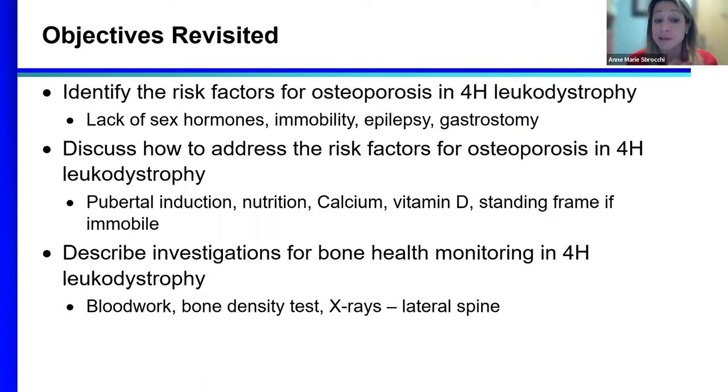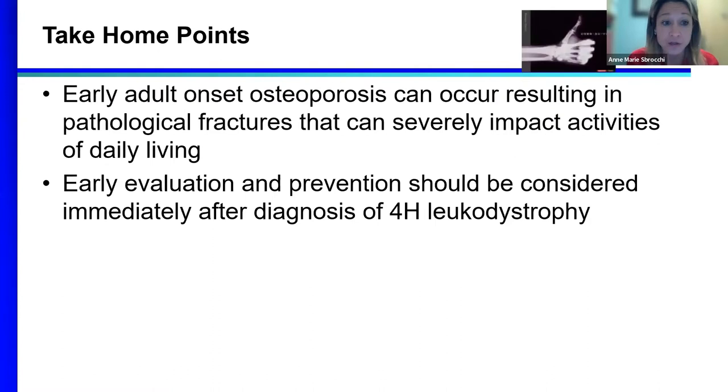And then we looked at investigations for bone health monitoring. So some important blood work, good nutritional stores, calcium, vitamin D, the other hormones as well, doing that DEXA or bone density test, lateral spine x-rays, and a bone age. Take home points: early onset adult osteoporosis can occur if it's not monitored for in pediatrics, and it can really result in pathologic fractures, and it severely impacts activities of daily living. So we want to do some early evaluation and prevention as soon as the diagnosis of 4H leukodystrophy is made.